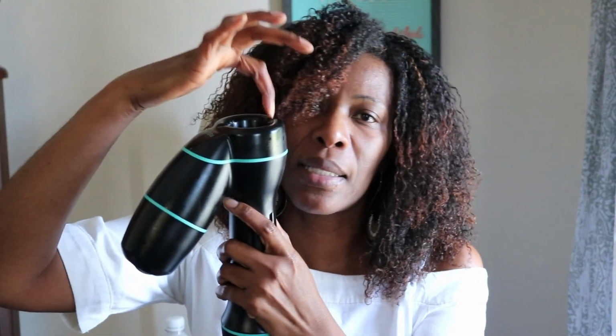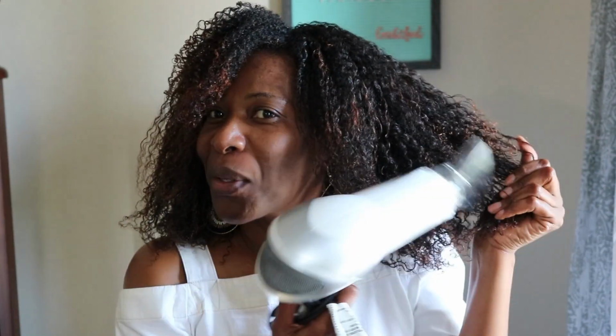So I've been using it now for 4 months, and I took a break. All of February I used the regular dryer to stretch my hair. And the difference is, when you're using this, all the heat is contained in here, so you're not feeling that heat on the outside, and it's quick. You don't have to hold the hair and do this with the dryer. You hold it and go like this, so that's a lot of work. And this is so much quicker. It gets the job done.